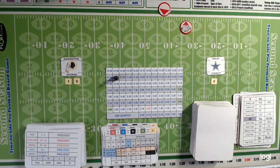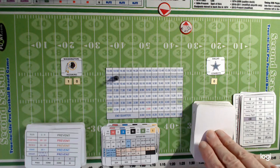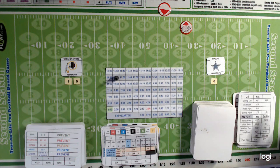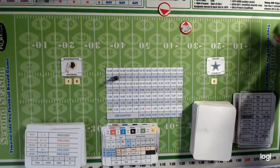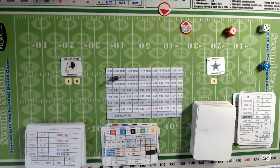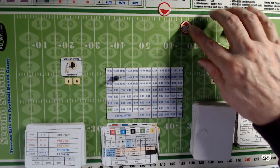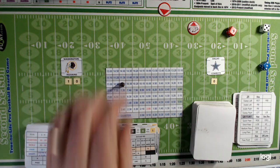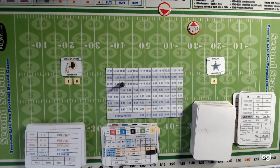Second and 9. They're going to sweep left again. And he's going to hand it to Tony Dorsett. And they're going to be against a prevent defense. Sweep right against a prevent is going to give them -1. So left defensive tackle Dave Butts will be a 4. Left inside linebacker Rich Milo will be a 2. So a 4 for the defense. Good defense again. 1-5. And they're going to nail them in the backfield for a loss of 3 yards, at 10:40 remaining in this game.